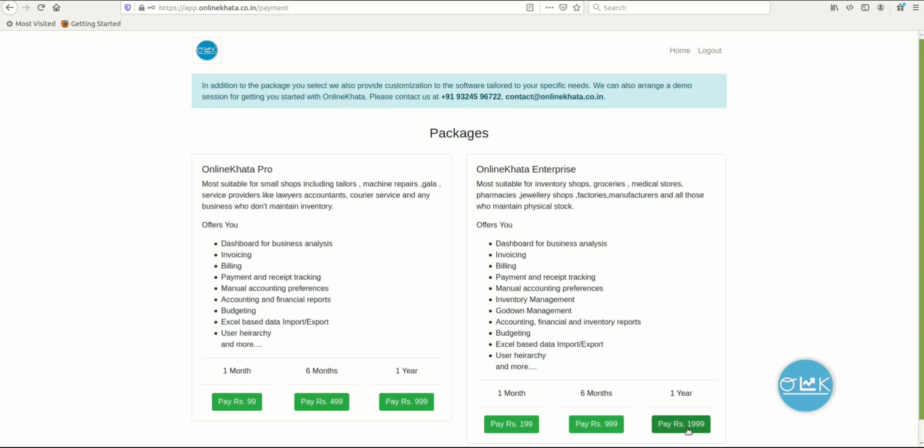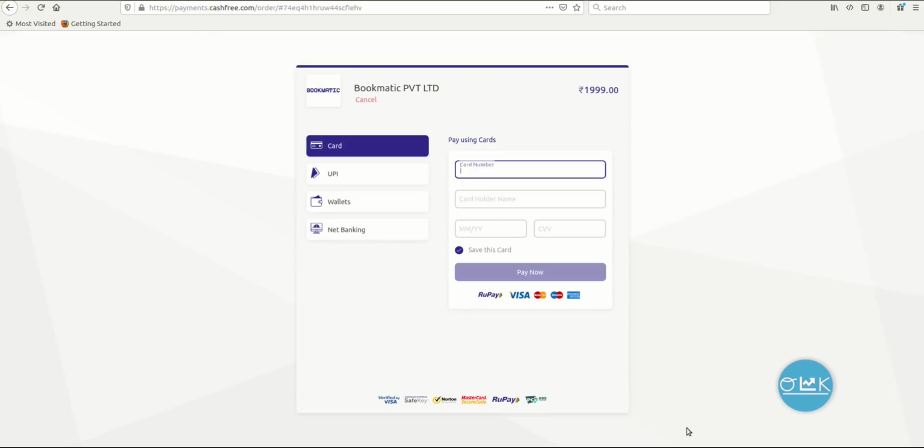And for those who don't need inventory, someone like a practicing lawyer or some kind of a service provider, for example, courier service providers who don't need to maintain inventory, for them, you have the OnlineKhata Pro version. And guess what? You only pay 999 rupees for an entire year. Yes, that's only 999. So you can choose whichever package you wish and be rest assured that you would be able to better focus on your business. So let's choose the enterprise version for a year. And then you can, of course, click the pay button and type in your details and get the subscription.